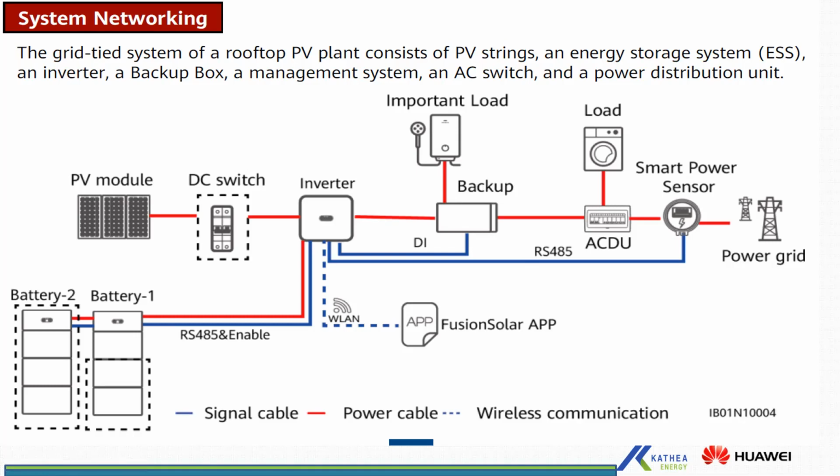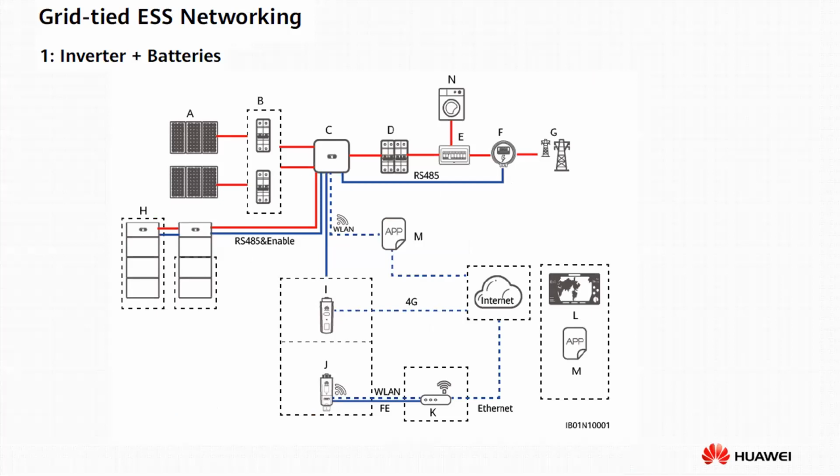So we'll quickly have a look at the individual setups of the system, how they'll be wired. First we'll look at grid-tied ESS solutions. That is, all our loads are one. All loads in this scenario will be non-essential. So when you've got one inverter and batteries, you'd have your batteries either one pack or two pack, wired to your inverter with your PV strings to the inverter. And then all the loads are non-essential. This is basically a grid tie system with a battery setup.